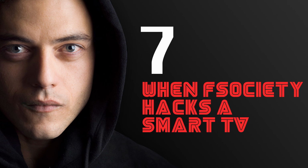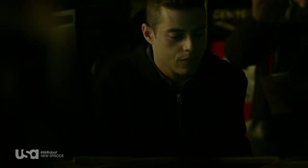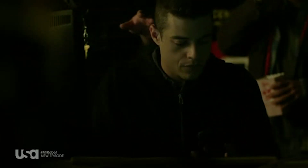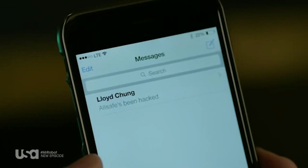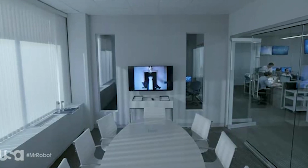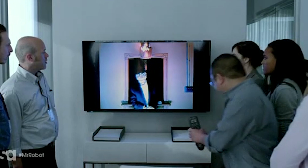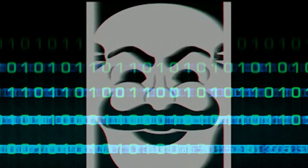Number 7, when Fsociety hacks a smart TV from Season 1, Episode 8. Shit is literally hitting the fan. While everyone's career and personal lives are going up in flames, Allsafe's system gets majorly hacked. During this attack, Fsociety airs a video through the Allsafe conference room television. As Gideon, the intelligent and well-dressed boss, demands that someone turn the TV off, a young tech-savvy gentleman realizes that the TV is ignoring the remote, and in fact, Fsociety has hacked their smart TV.